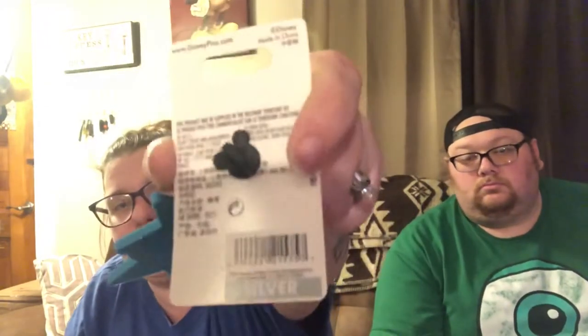Next couple things. We bought in Pop Century, which is the resort we were staying at, and I got a Pop Century pin. This was silver, and they do their pricing by colors. Silver was $9.99. And then I got a Pop Century magnet. I love the logo. Yeah, it is really cool. And this was a good resort too. It really was. That was $6.99.